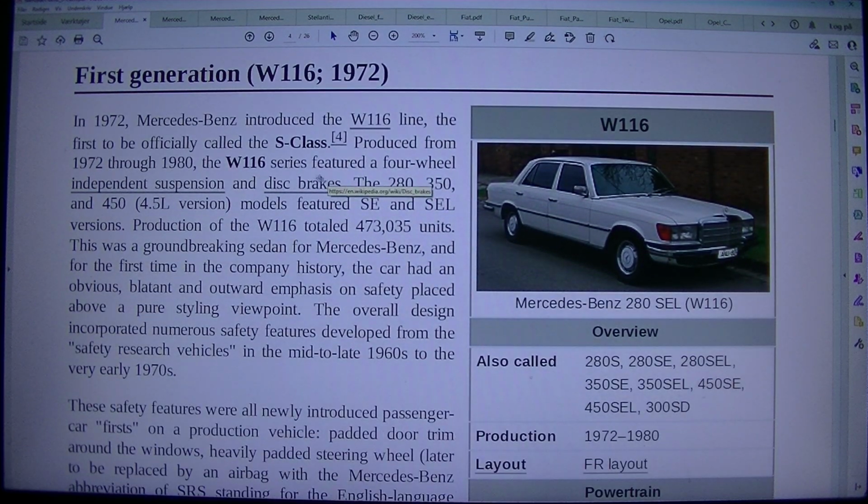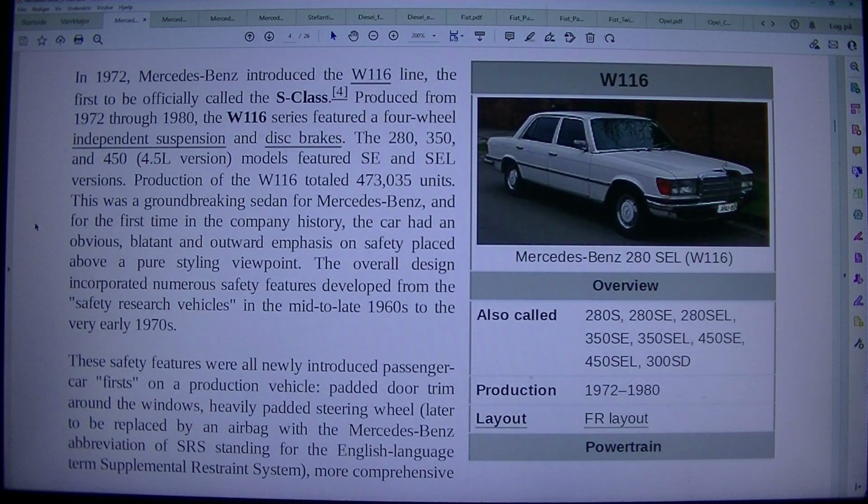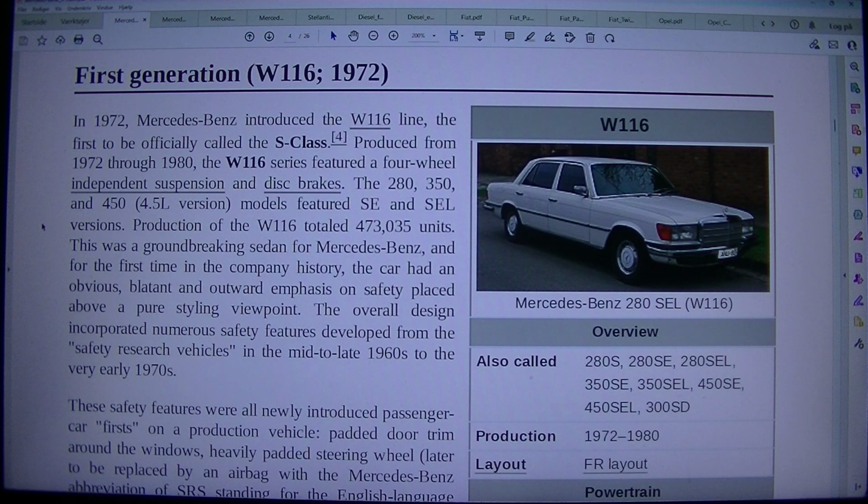First generation, W116, 1972-1979. Mercedes-Benz 280 SEL, W116 sedan. Overview. Also called 280S, 280 SE, 280 SEL, 350 SE, 350 SEL, 450 SE, 450 SEL, 300 SD. Production 1972-1980, FR layout. In 1972, Mercedes-Benz introduced the W116 line, first to be officially called the S-Class.